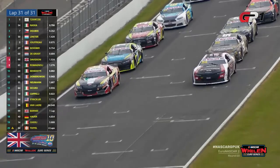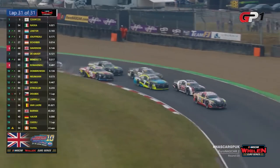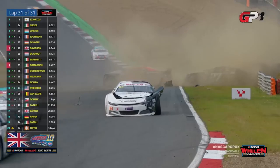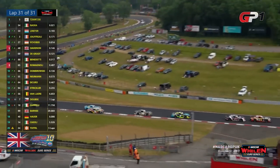It's Iortzis on the inside, Naska on the outside, Dubek and Gil Linster on the second row as we get started. And Iortzis hugs the inside line as they approach Paddock Hill Bend. He gets into the lead. Naska follows suit in second place. A little bit of argy-bargy further back. And oh, Patrick Schauber! Patrick Schauber may have missed a gear or something there. His car stopped accelerating, and Jack Davidson had nowhere to go in that one. The two cars collide, the two cars off the circuit, and unsurprisingly, we once again go full course yellow.